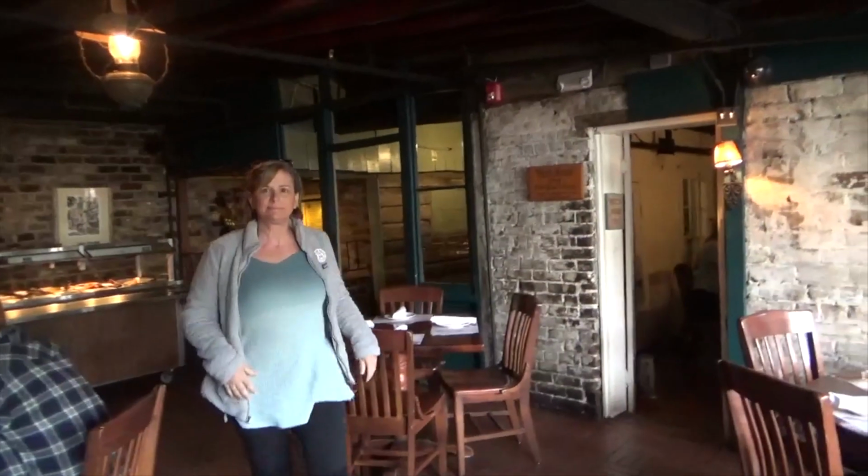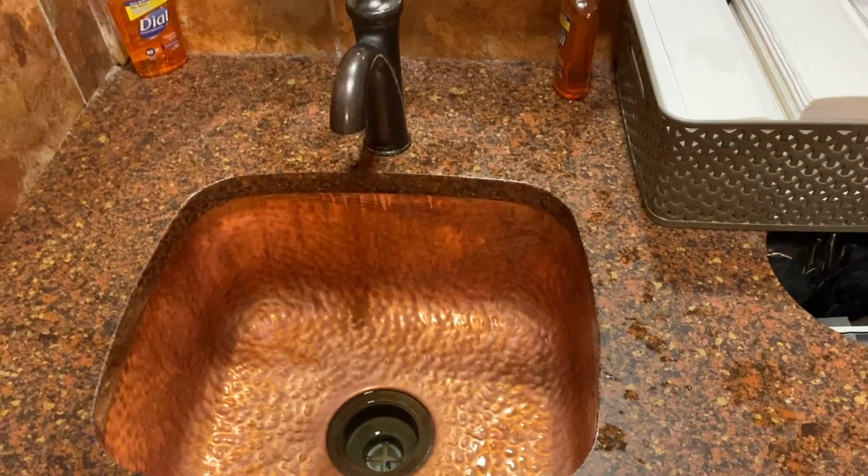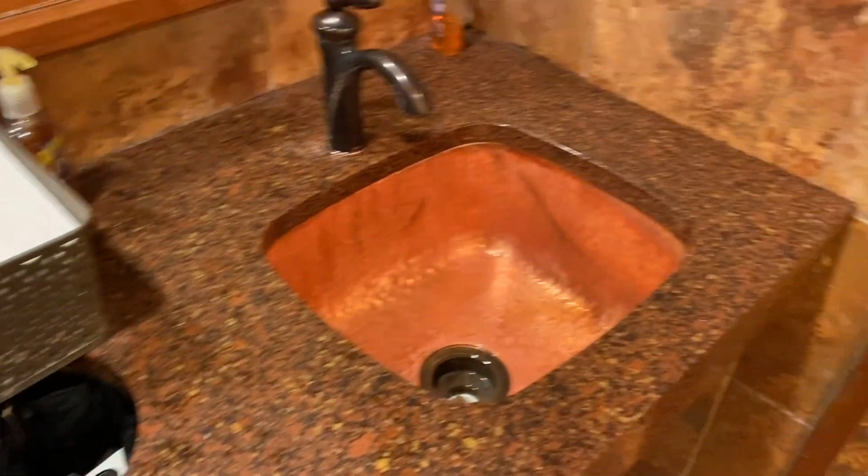You're so welcome. Thank you. The Pirate House had a wonderful menu of comfort food, and they even had a buffet so you could pick out the food that you wanted. The prices were reasonable and the portions were big. The restrooms were especially nice, modern, clean, and attractive.